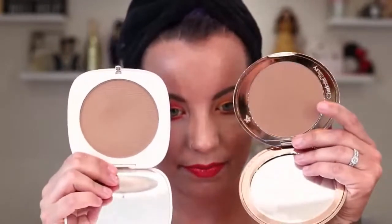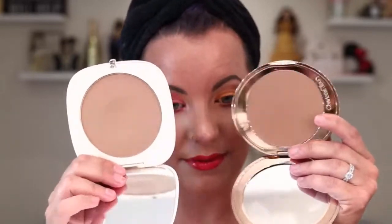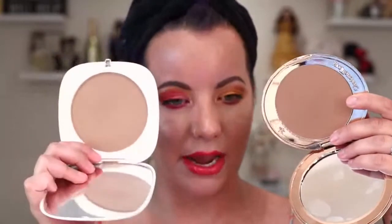All right, let's go show you guys comparisons. Look how similar those are. Even pan size, very similar. Let's see, 25 grams. Oh, wow. You actually get more in Marc Jacobs. You get 16 grams in Charlotte. Yep, 25 grams in Marc Jacobs.